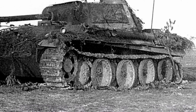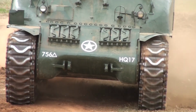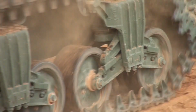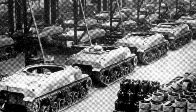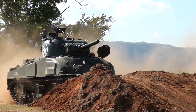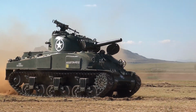And whereas the Panther tracks would typically be worn out after only 800 kilometers or so, the Sherman's tracks would normally last for 4,000 kilometers. But perhaps the greatest strength of the Sherman lay in the sheer numbers that could be sent onto the battlefield. It was a triumph of American industrial capacity. No fewer than 49,234 were churned out by various factories between 1942 and 45, more than the total number of tanks produced by Britain and Germany combined.